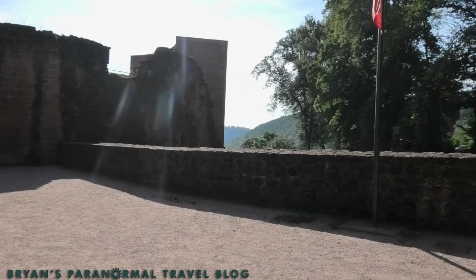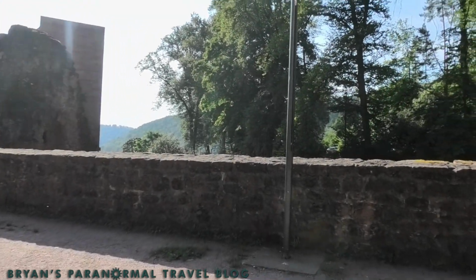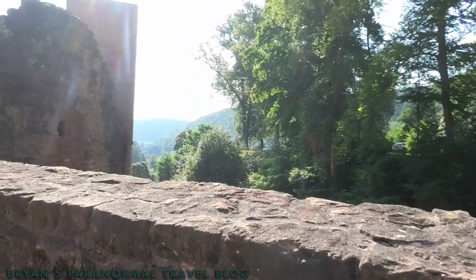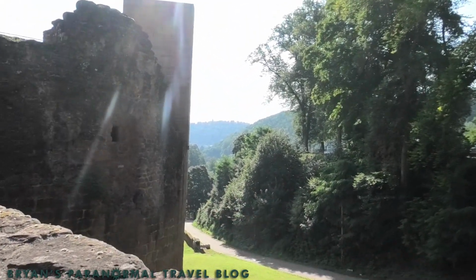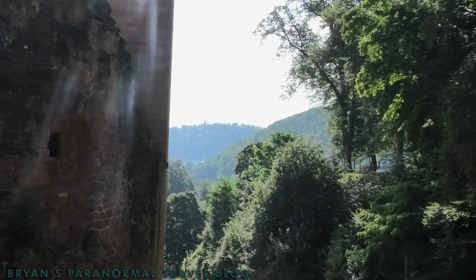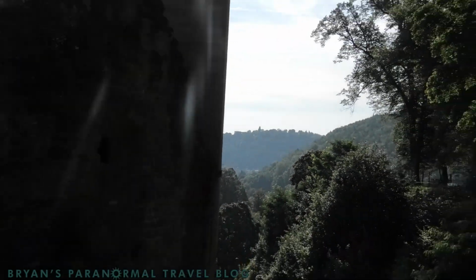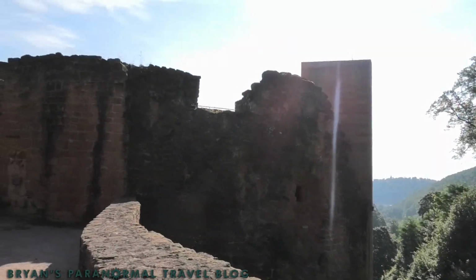Which is pretty cool. It's also really bright sunlight today. What's really cool is that we can even see Limburg ruins from here, the old monastery where the Queen Consort of Germany is buried. And we hope to go there today.